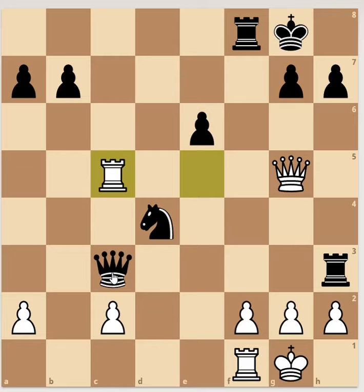The forcing moves come under three categories. One, are there any checks that can be done? So in this position there is no check threat. There is a rook that can be killed, and there is a knight that we can give for a check, but it is not forcing. What is the other one we have to see? Is there any capture that black can do? Again there is no direct capture that is forced. So the third alternative is the sacrifice.